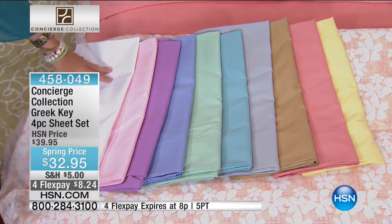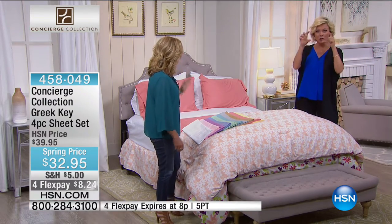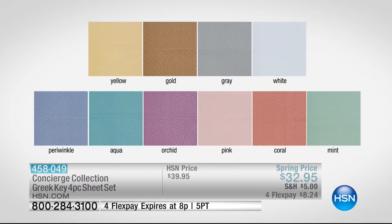Yes. We're going to show you a color chart because each one of the colors has subtle detailing in the Greek key embossing. It's not just a flat color. It is, like I call it, elevated in terms of its luxury. Same item number 458049. A white is now most limited, followed by the gold. Either of those of interest to you, you might want to jump in and grab them now.